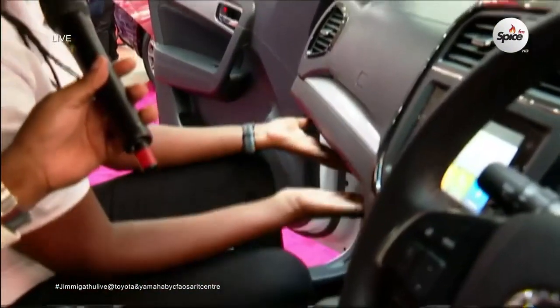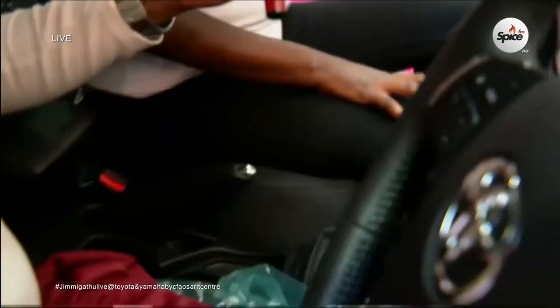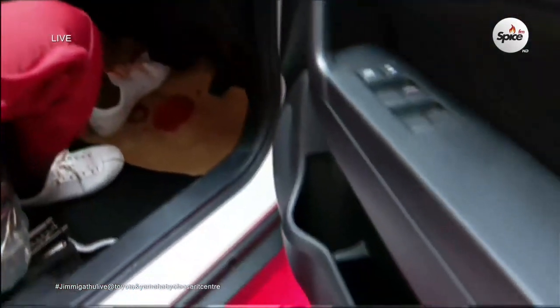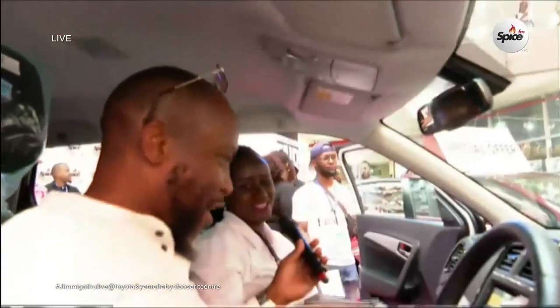Then another feature you'll find in this car, it has a lot of cup holders, bottle holders. Here, you can see. Even behind there in the rear. So even people behind will still be very comfortable using this car. Headspace. I think I'm taller than you and you can see the space. The space is massive.